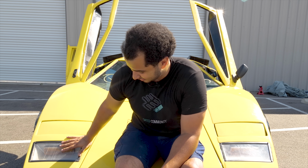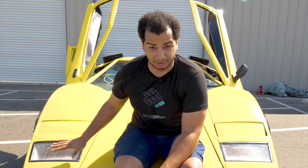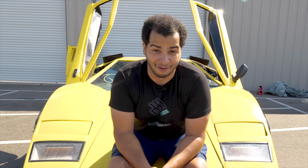But until next time, this is me reminding you guys that on cars like this that have humble beginnings and don't look very good, in time and with a lot of effort, they're gonna be awesome. You guys need to wrench every day.